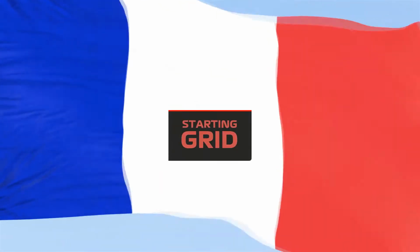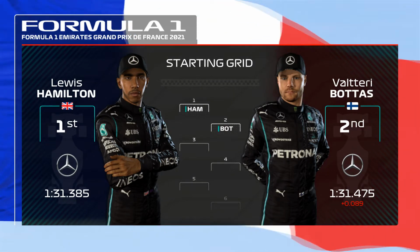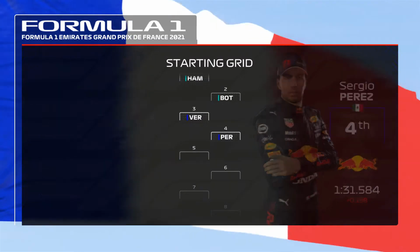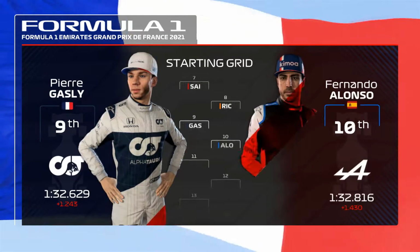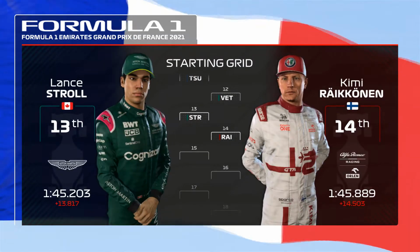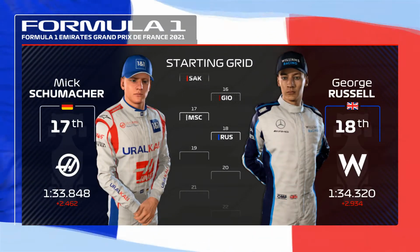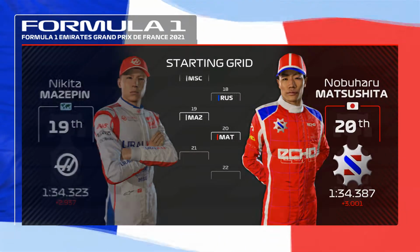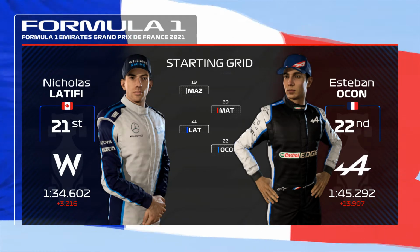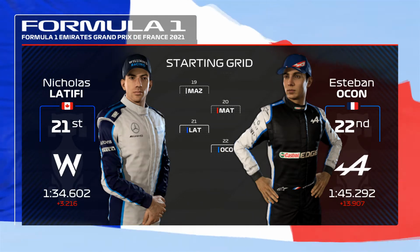Let's run you through the driver grid order for today's exciting race. Lewis Hamilton lines up on pole position, and Valtteri Bottas will line up alongside. Looking at the rest of today's grid, we have Verstappen, Perez, Lando Norris and Leclerc, Sainz, Ricciardo, Gasly and Fernando Alonso, Tsunoda, Vettel, Lance Stroll and Raikkonen, Giovinazzi, Mick Schumacher and George Russell, Mazepin, Matsushita, Latifi and Esteban Ocon rounds off the grid. It's almost time for those 5 red lights to go out. Then let's see who can prevail today.